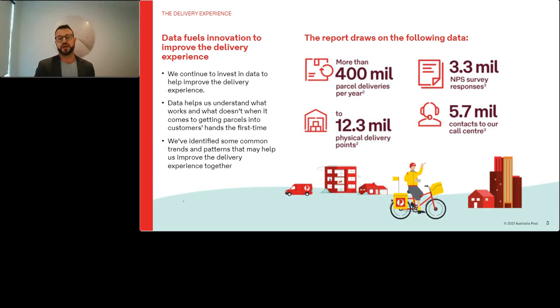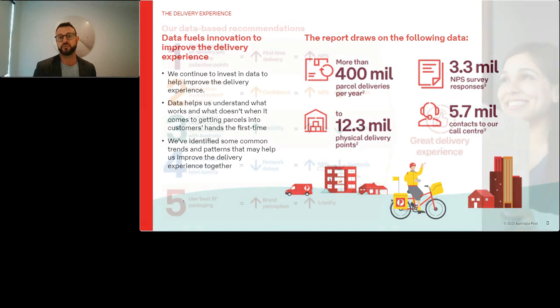Now, our data shows that the delivery experience matters, but more importantly, it actually tells us where we can start to take action and focus our attention. We've invested significantly in data and data intelligence, and we use that to identify patterns in the things that are primarily impacting the delivery experience. And we've since worked with retailers to take action based on the insights that we've discovered. We're drawing from over 400 million parcel deliveries a year and the millions of customer interactions that facilitates. Our first delivery experience report shares what we have learned about when, where, and how people want to receive their deliveries. We share what actions we are taking at Australia Post based on these insights, and we make some pretty simple recommendations on what you as retailers can do to help us lift the delivery experience.